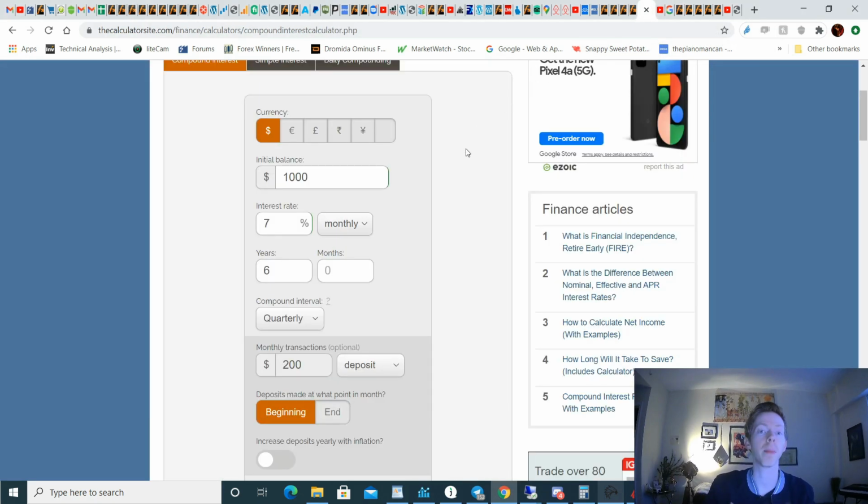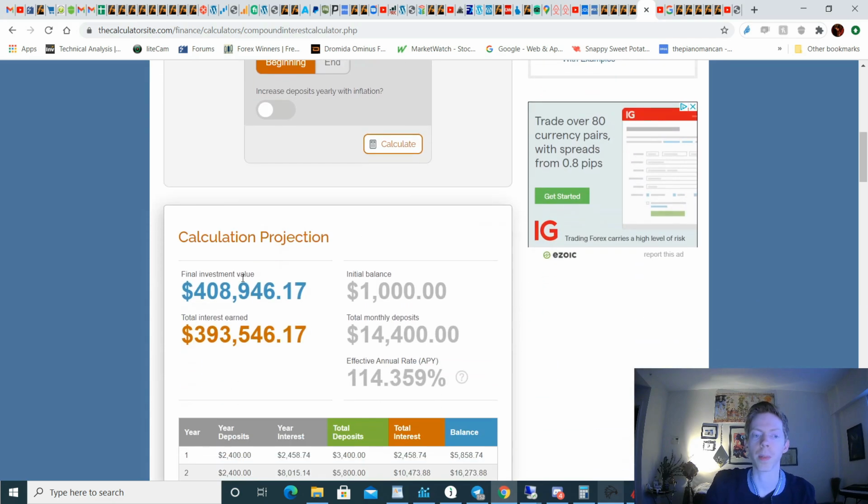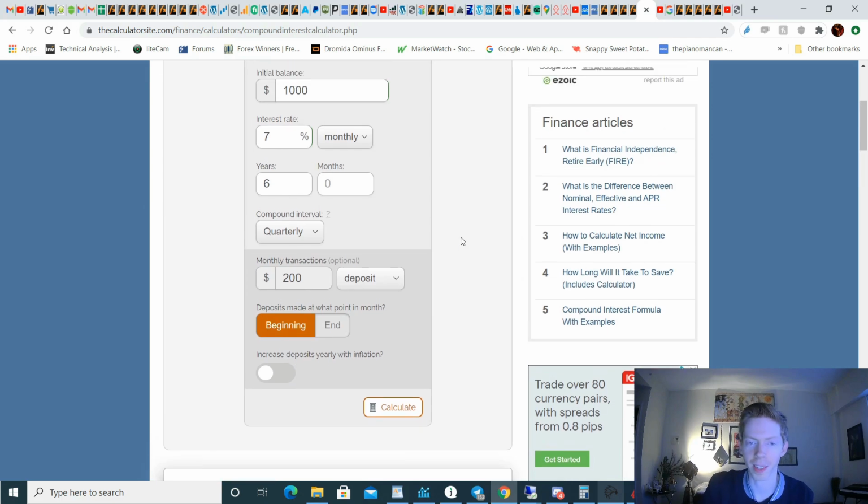It's not going to be perfect, but this is the estimate that I'm looking at right now. This is a $1,000 balance, a 7% interest rate every single month. I think that's a little bit on the high side, and I'll talk about that in a second. A 6-year term, and for compounding, I'm doing quarterly. So I think this is a little bit on the conservative side when it comes to compounding, and our $200 monthly deposits. What that turns out to be is $408,946.